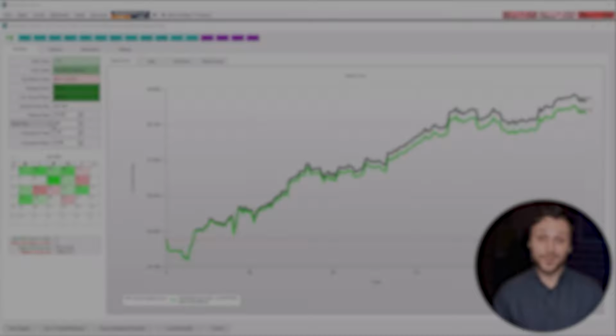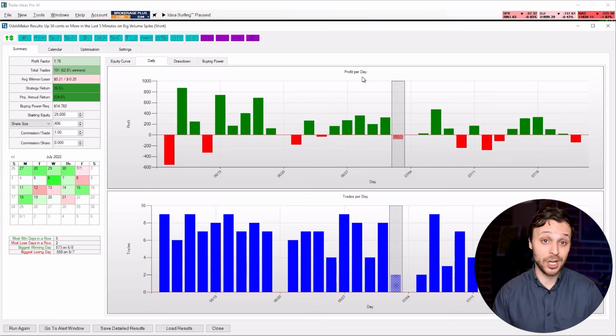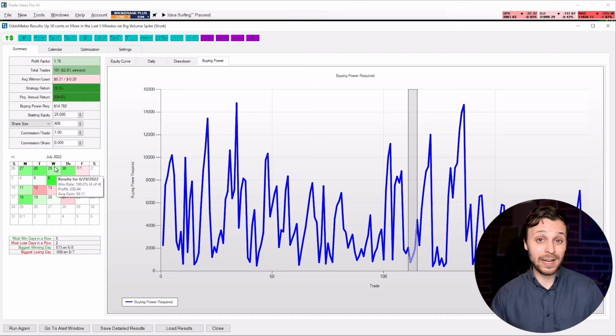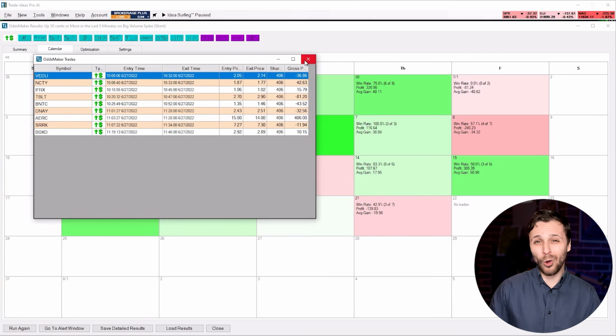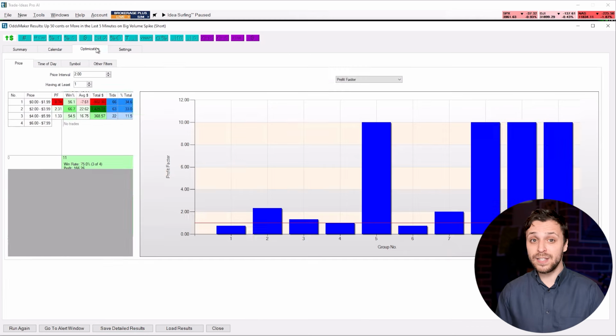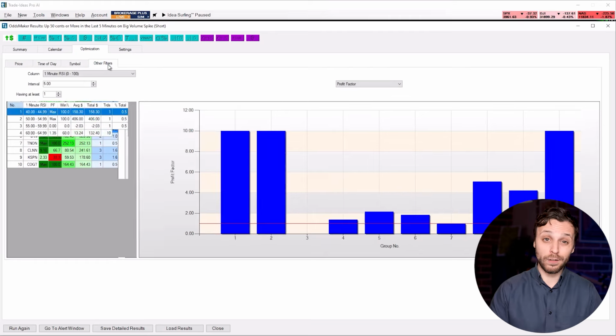group that I'm in. For strategy builders, the oddsmaker backtesting tool is gold. It lets me test any strategy across historical data, measuring win rate, profit factor, average gain loss, and even simulating commissions. So unlike TradingView's backtester, which is more limited unless you dive into PineScript, oddsmaker is visual and intuitive. I can see instantly how a setup would have performed.